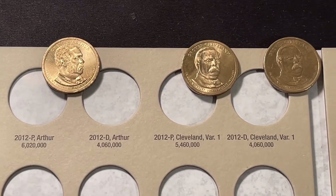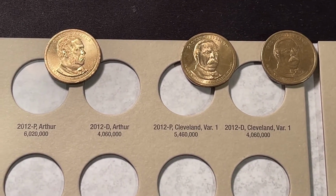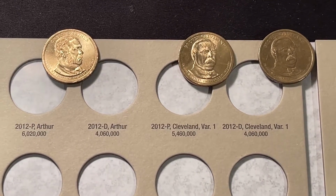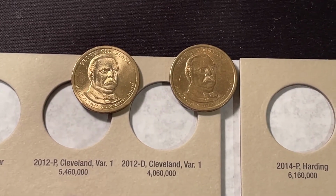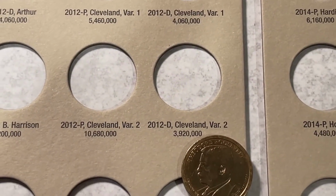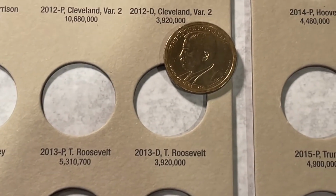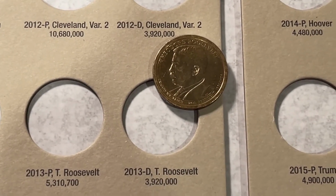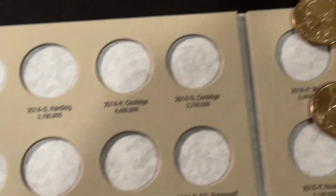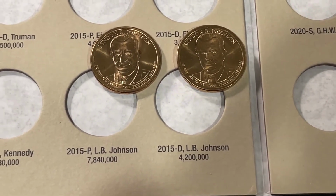We got that Chester Arthur 2012 Philadelphia, the 2012 Philadelphia and Denver Cleveland Variation 1, which is the first presidency of Grover Cleveland since he did 2 terms separated. That's why there's 2 spots in the album. We got ourselves a William McKinley Philadelphia and Teddy Roosevelt Philadelphia that we found from the loose change. Moving on, second page, we got Lyndon B. Johnson here, a 2015 Philadelphia and Denver.